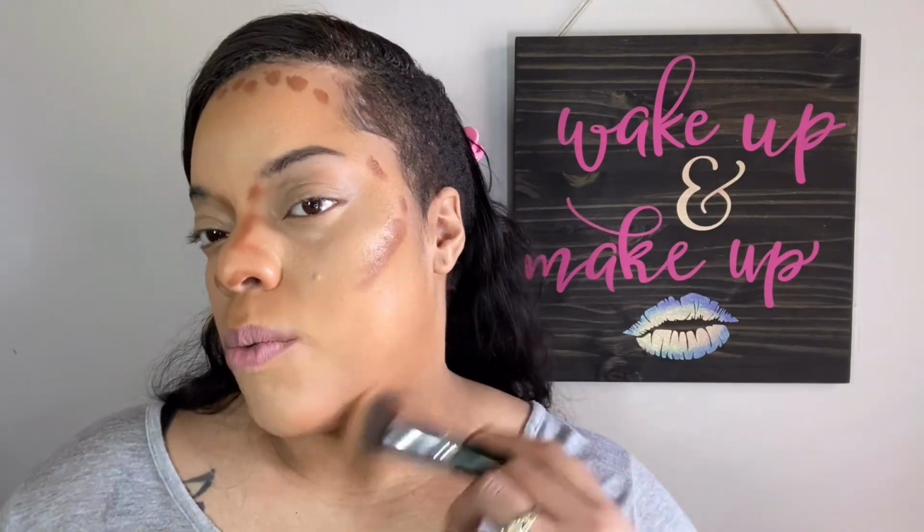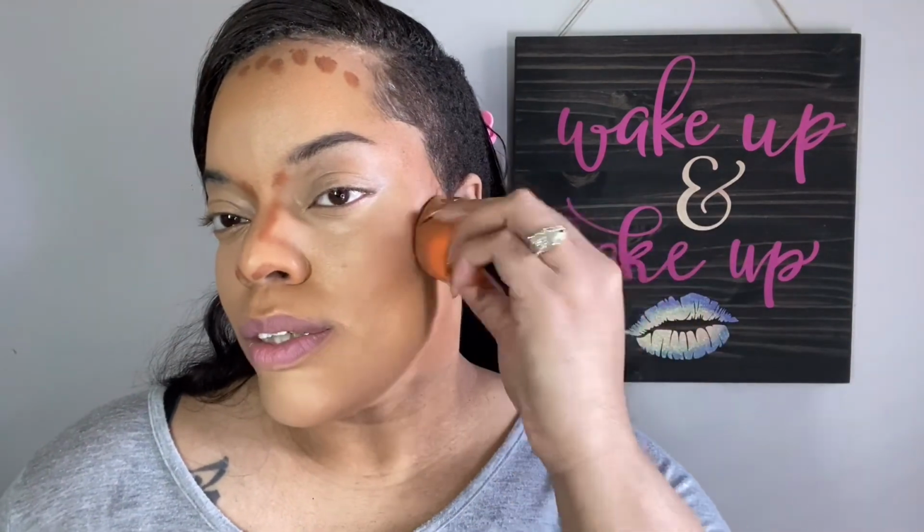So y'all see how this kind of got a little bit darker than I wanted it to? I'm just gonna take my foundation brush and just go over it, and it helps to really blend it in and give me that shadow that I want without it being too dark. I forgot how pretty this was as a contour. I'll have to start using this again.